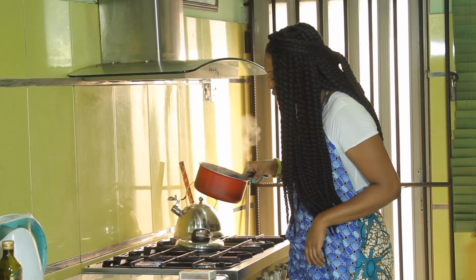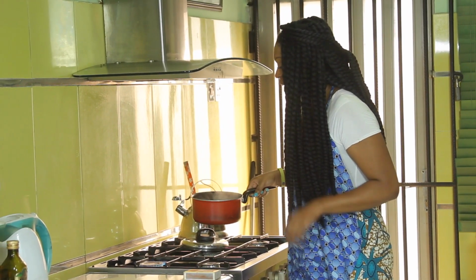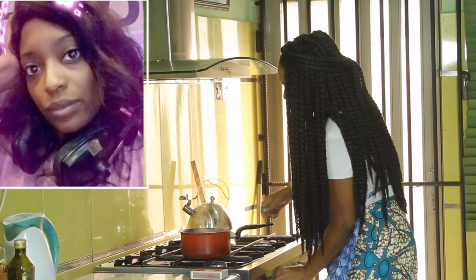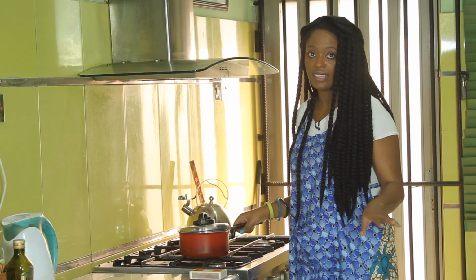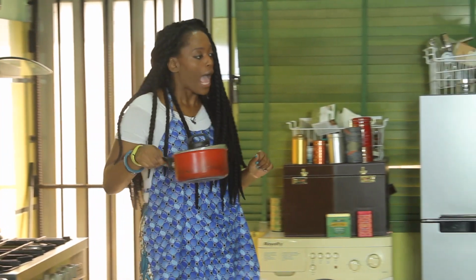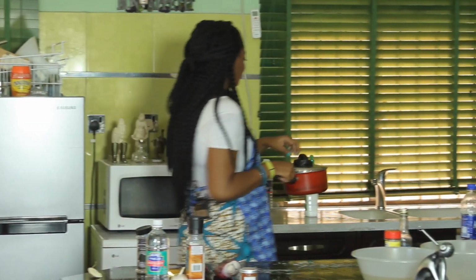These sweet potatoes that I've been boiling actually look nice and soft, smell amazing. So I think I'm going to take them off the fire. Even if they're not fully boiled, they should do because they're still going to be fried along with the eggs and the onions and the garlic. So this is done. I'm going to pour out some of the water, and then I'm going to focus on my eggs once more.